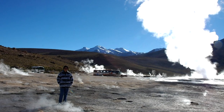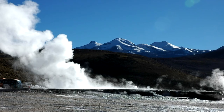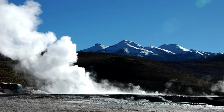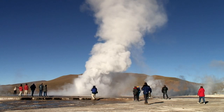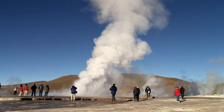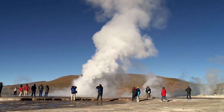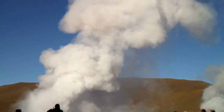El Tatio geysers, located 4,300 meters above sea level, is one of the highest geysers in the world. Its beauty is enhanced by the Andes Mountains and the clear blue skies in the background. One can expect to have clear blue skies as we are in the Atacama Desert, one of the driest places on Earth.